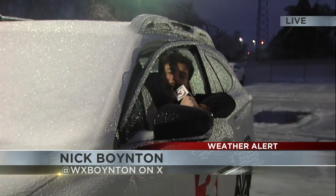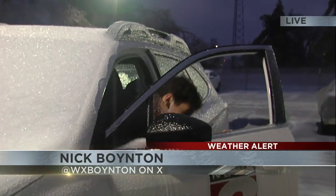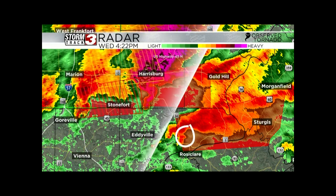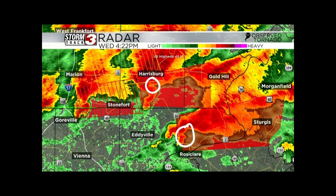Yeah, JC, we got a lot of ice out here. I mean, geez Louise, we got the entire news station's cars covered. What we're dealing with here are 3 separate circulations, all of which are tornado warned, one of which is confirmed. This one here moving into Hardin County right now, this one in Saline County. This is where that would be located right here, and then this confirmed tornado right here in southern Williamson County, that is continuing to push eastward.